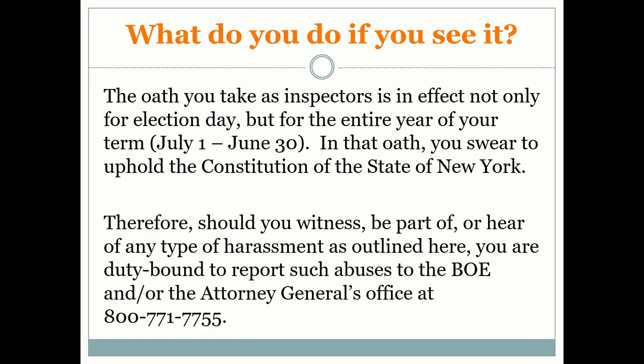Therefore, should you witness, be a part of, or hear of any type of harassment as outlined here, you are duty-bound to report such abuses to the Board of Elections and or the Attorney General's office at the number stated here on this screen. If you call the Board of Elections office, we will be happy to assist you, the voter, and be able to process any complaint that does come in of this harassment.